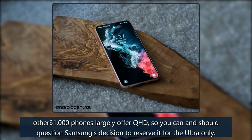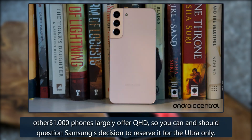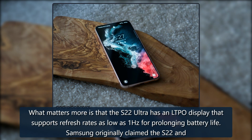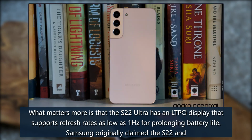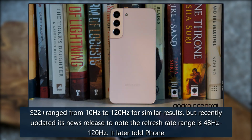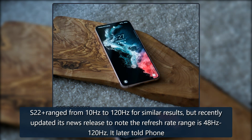Still, other $1,000 phones largely offer QHD, so you can and should question Samsung's decision to reserve it for the Ultra only. What matters more is that the S22 Ultra has an LTPO display that supports refresh rates as low as 1 Hz for prolonging battery life. Samsung originally claimed the S22 and S22 Plus ranged from 10 Hz to 120 Hz for similar results, but recently updated its news release to note the refresh rate range is 48 Hz to 120 Hz.